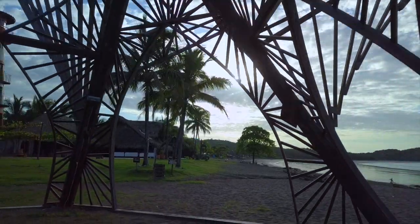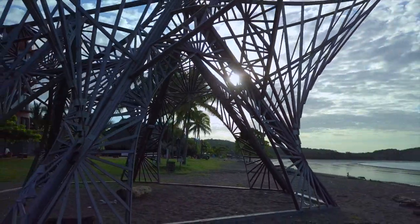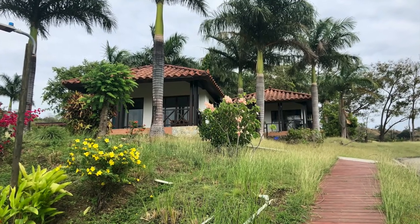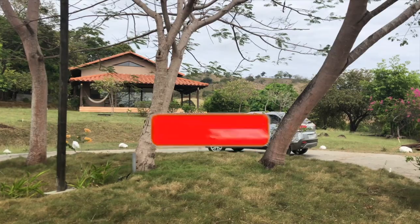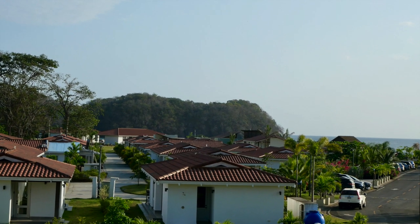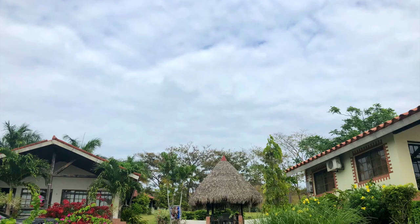The cost of living in Playa Venao is a bit steeper than some would think for such a remote part of the country, but you're paying for this gem of a location. Like the Coronado area of Panama, Playa Venao can have seasonal rental pricing. Prices can range from around $3,000 per month in the high season to around $1,800 per month in the low season. Purchase prices can range as well.